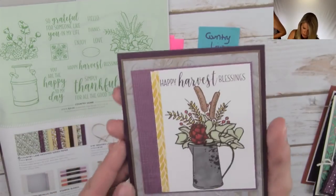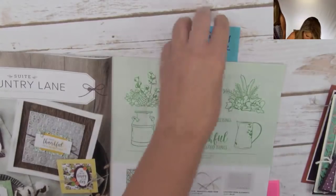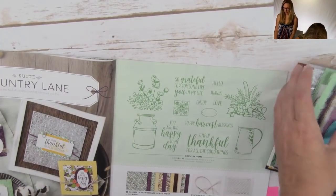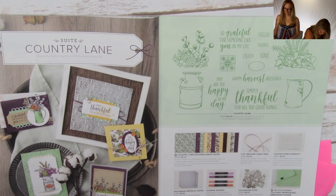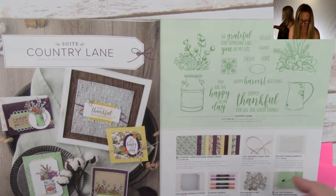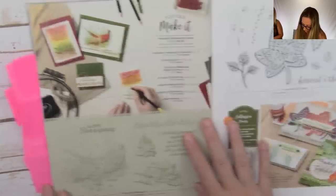And then here's one more, pulling the whole ensemble together. That is the Country Lane Suite. Milk can, thank you. Kathy says it's a milk can. She doesn't like me calling it a jar. Cut the handles off. It's a jar. Didn't like me calling it a jar, but yes, it is fantastic.